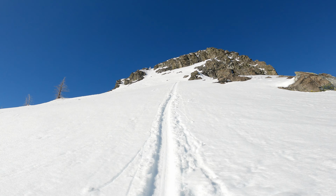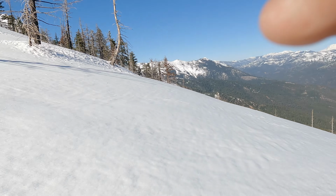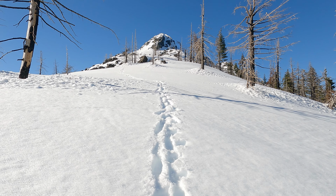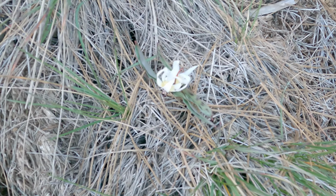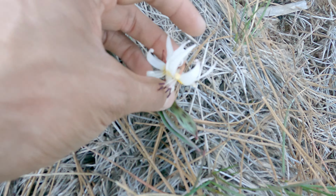You can see where I was way up there. There goes our last view of Billy's Peak. Really close back to the car. Here's a couple of fawn lilies. Just one. Their flowers are upside down when you turn them.